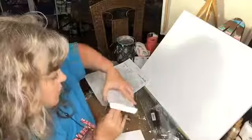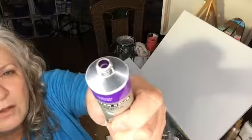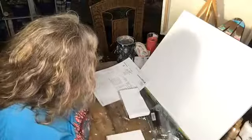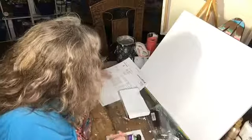Oh, there's only one in this one, and oh, purple. This one's called medium violet. Oh, that's so pretty. We'll be painting something with that if I ever get all that fall colors used up out of that palette. Let's see, what was this one? What's the name of it? Medium violet, $4.95.